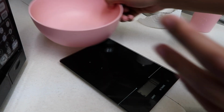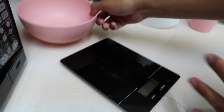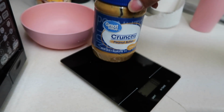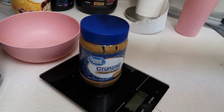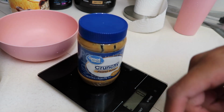So you already have your oatmeal in here, right? You tracked it, 40 grams of oatmeal here, or 1 serving of the old-fashioned oats. With peanut butter or anything that you ever use out of a jar, the easiest thing to do is put it on the scale and then zero it out. So once you zero it out and you're taking stuff out, the number on here will give you the amount that you took out.